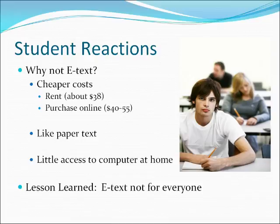So again, cheaper than they could get at the bookstore. A lot of them said that they actually like the paper textbook, that they like to carry it with them and bring it to class. And then the other reason that a significant, about 25% of my students said, is that they did not have access to a computer at home that was readily available when they wanted to study.